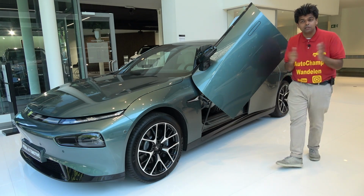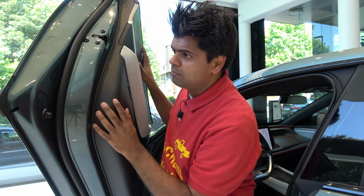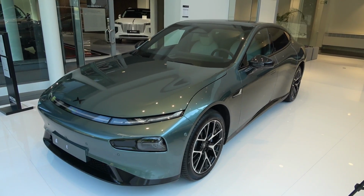That's right, you heard me. Now, if I'm being very honest, I think this door is already flawed because look at this. It shakes a lot, especially in this angle, and this is something that did not really intrigue me at first. Which brings me down to a big question. Is it better than a Tesla?